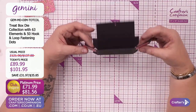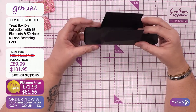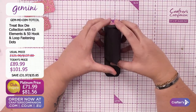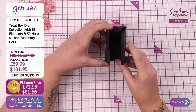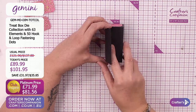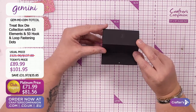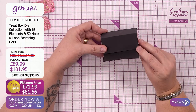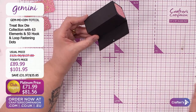So basically, again, we're going to bring these glue tabs up. You've got your side pieces that are going to fasten to the glue tabs. And then we've got our piece that folds in. So you can see that's stage one of the box. So that's just the little single box by itself. And then we've got a series of these that we're actually going to fasten together.